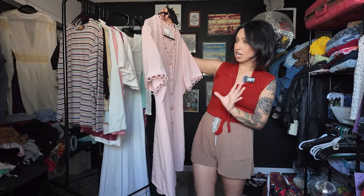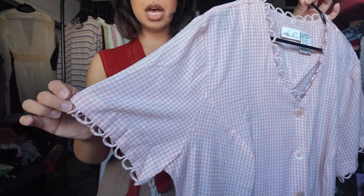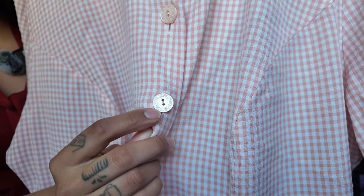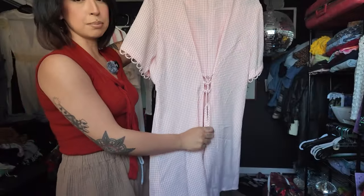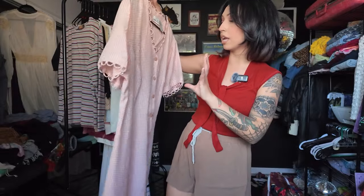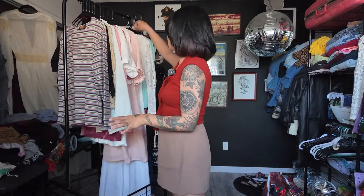This one I love so much. This gingham pink dress. And I know gingham is so popular right now, but look at these little scallop trimming loops on the sleeves, the collar. Obviously the buttons are gorgeous. The buttons actually have some floral engraved details on them, and I just think that makes it extra cute. And the back has a lace-up detail. It is plus size, so this is gonna go on my plus size rack, but I just think it's so gorgeous. Like, look at this. And I just love this soft pink color palette. I love how lightweight it is and how comfy it's gonna feel during the hot summers and the spring. Just super gorgeous.